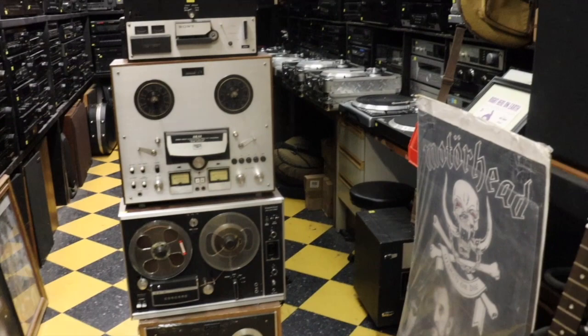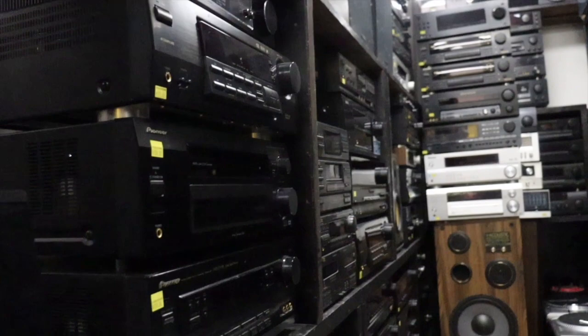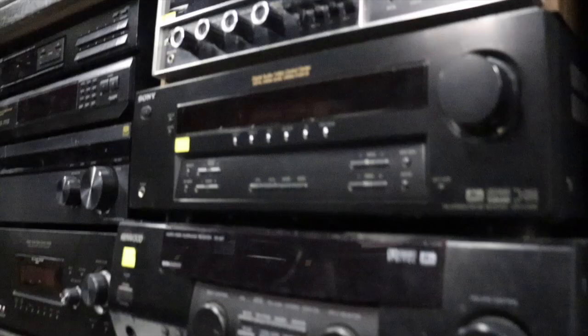So this record store had a whole section just dedicated to tuners, amps, receivers, and all kinds of audio gear, piled literally to the ceiling, all stacked up, all priced. I mean, this is amazing. Now, I don't think any of this was particularly top-notch, but Blake was having a fun time going through it, and it's really neat to see all of these in one place.